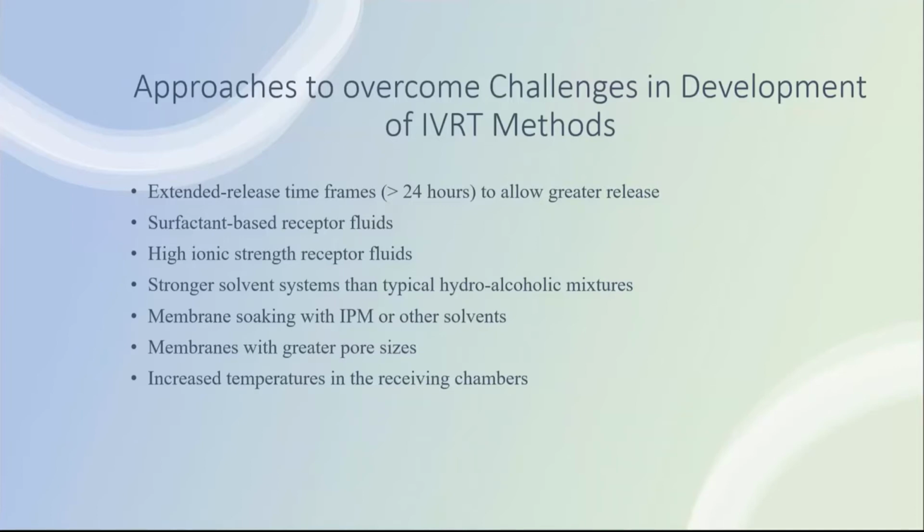Sometimes we use surfactant-based receiving fluid. This was a question that came up at the earlier panel discussion. My caution is that surfactants are okay to use if necessary, and they might be useful when you can't use hydroalcoholic solutions. But one has to be careful about the amount of surfactant used, since surfactants typically can form bubbles, and because the receiving chambers are small in vertical diffusion cells, the bubbles can lodge under the membrane surface, then there's no diffusion, and you pretty much defeat the purpose of using it in the first place.